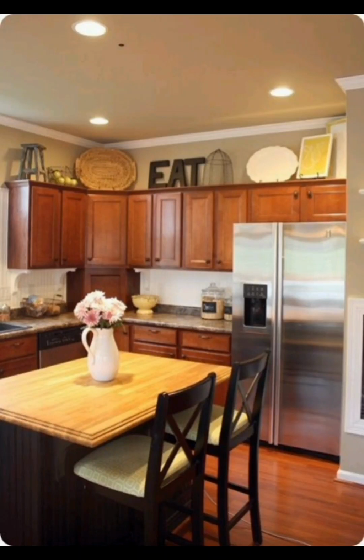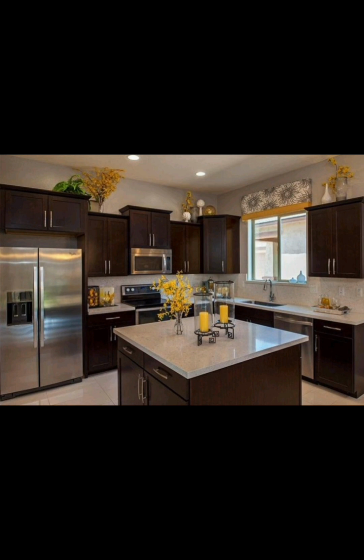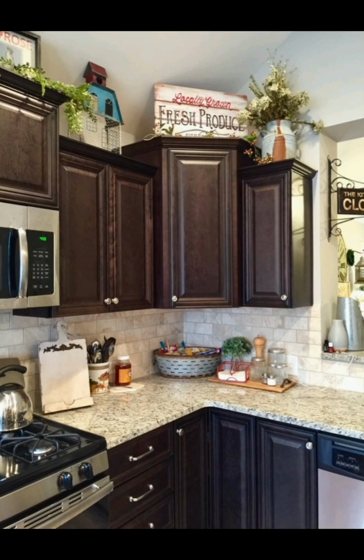Today we are diving into the often overlooked area of our kitchen, the upper cabinet space. Transforming this often neglected area can add a touch of personality and style to your kitchen. Join me as we explore creative and practical decor ideas to make the most of this space.